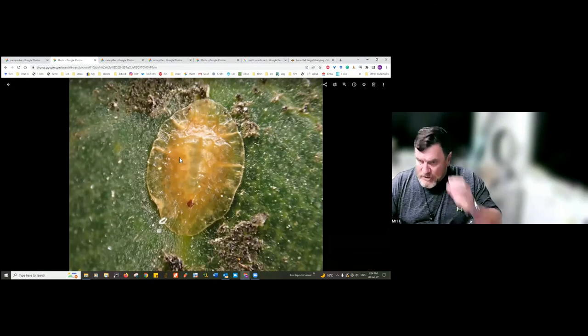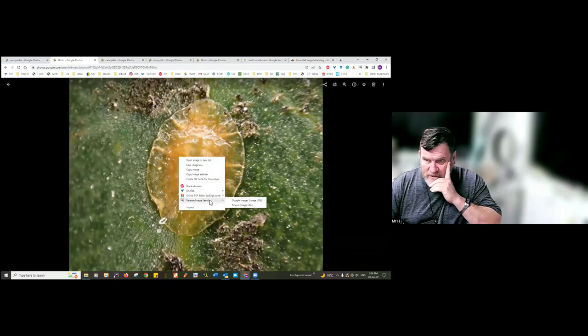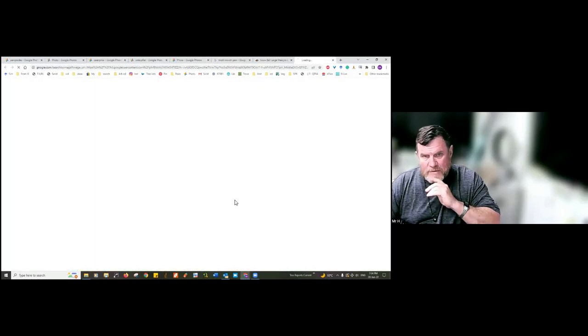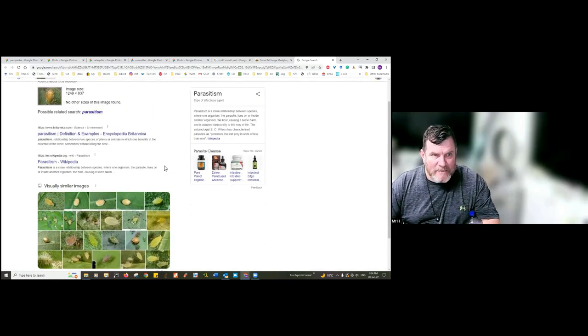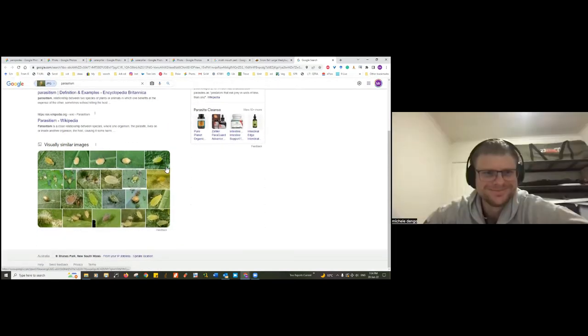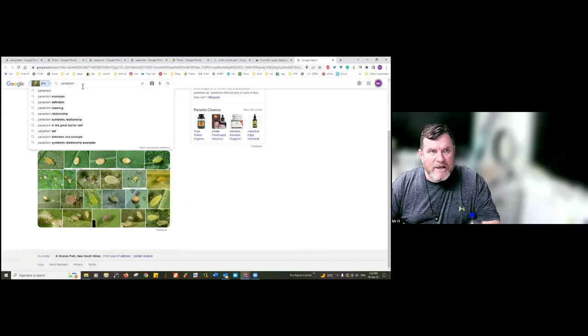One of the things we can do, if you've got a photograph, is a reverse image search. Even if you don't want to use Google Lens, depending on the search engine you're using, I've got two set up. So do a Google reverse image search and see what it can come up with. Now, you've got to be careful. Sometimes you get things that come up that are inappropriate. In this case, nothing has come up that's similar. But we do know that it's a scale insect.